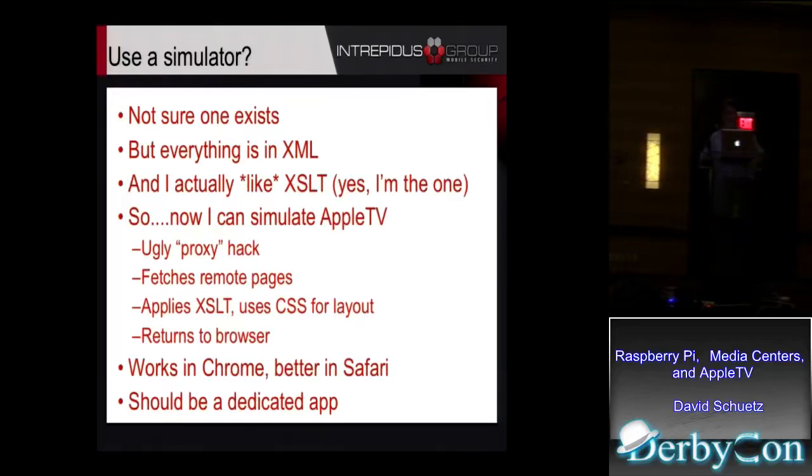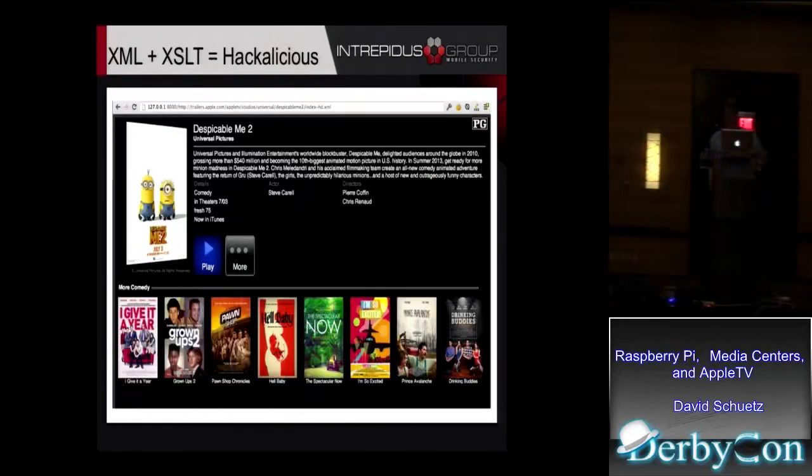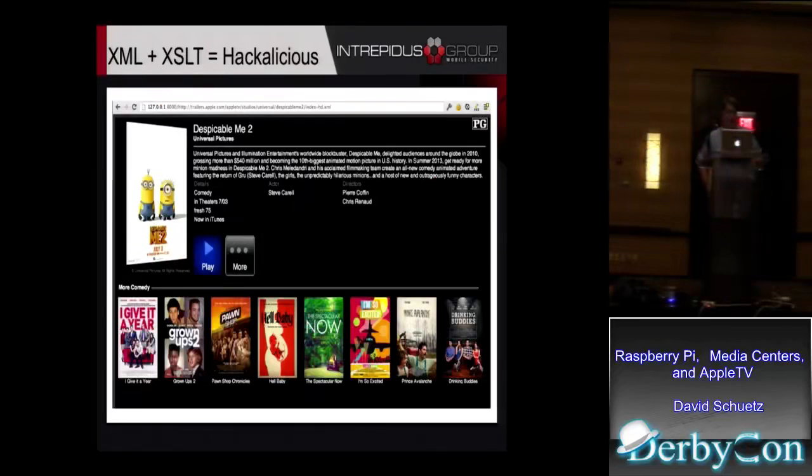For the more complicated applications that actually do JavaScript and so on and so forth, I'm not handling any of that. Ideally, this should be done as a dedicated application that really does all the magic, that actually takes the JavaScript, processes it, modifies the DOM, etc. That's kind of what it looks like in a browser. I got to the point where the Trailers app worked almost flawlessly in a browser. And you can even click on play, and in Chrome it would show in a little window, and Safari would actually fill the screen, and it looked good. It was very nice.